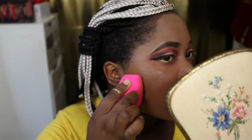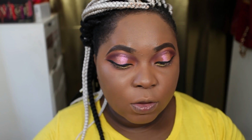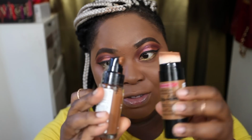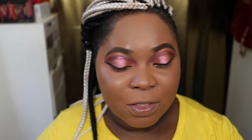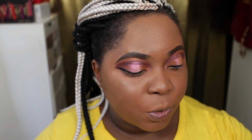Now this feels more like it. Like the shade match of this is perfect. So technically they need to mix these two together to get the right shade, and I think the formula of this is just off. So I'm gonna go ahead and complete the rest of my makeup. I'll probably speed through it, and then I will give you guys my final thoughts at the end.